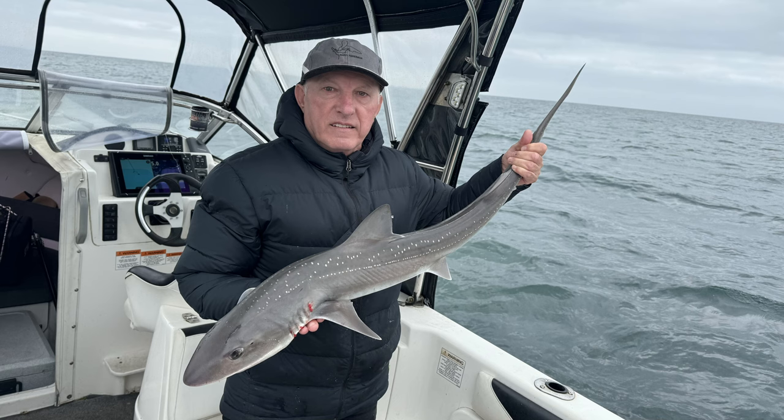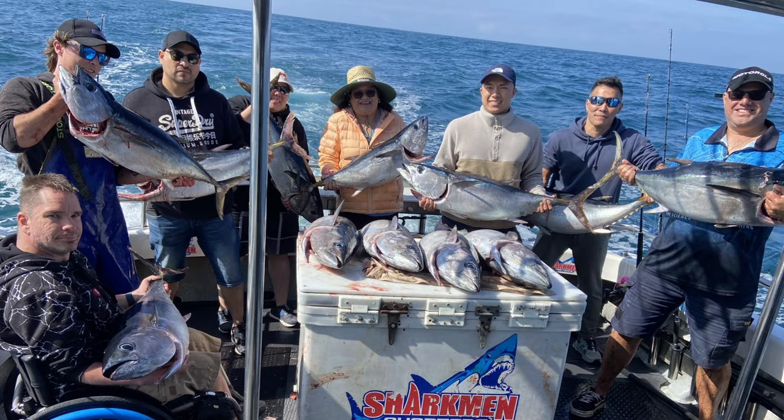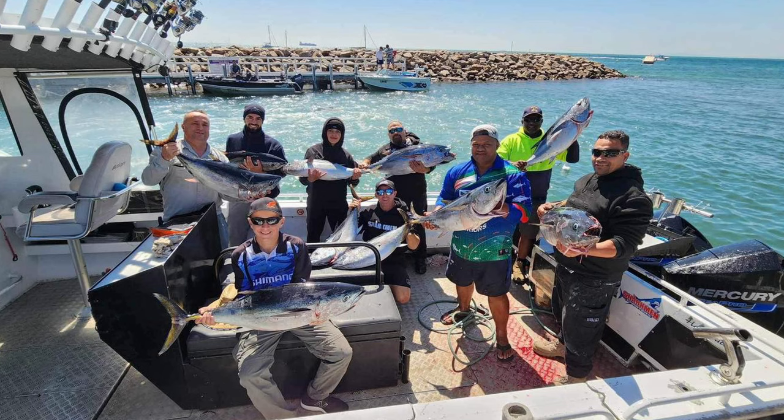Westernport, they're smashing gummies. One after the other, there's so many gummies coming out of Westernport, it's crazy. And between them, good snapper. They're catching good snapper as well. Tuna? Everywhere. Barwon Heads, turn left, turn right, find a feeding patch. That's the, I think, the key.